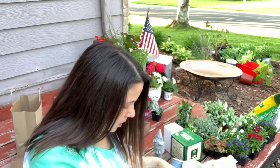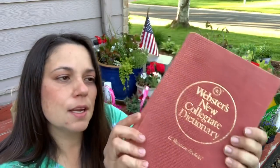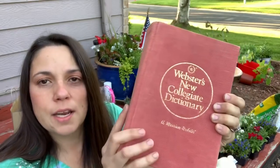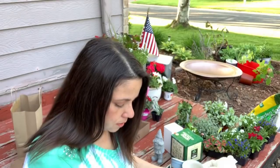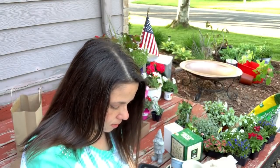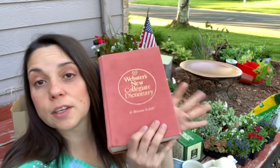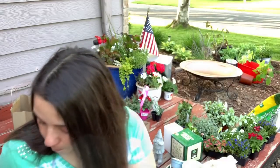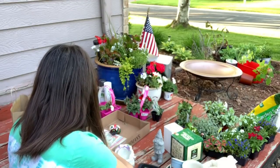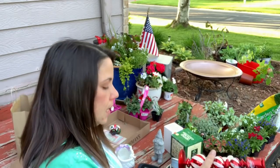And then I got an old Webster's Dictionary. I don't know if the camera's picking it up quite right, but it's red. So I'll use this in my 4th of July decor. And the year on this, let's see if I can find the copyright here. Copyright is 1977. So it's almost as old as I am. So there you go. This was from a different sale. I'm surprised these were free. I probably would have paid a quarter or 50 cents for them, but they're these.